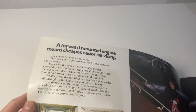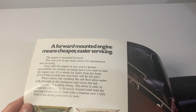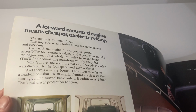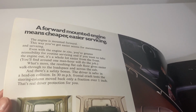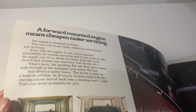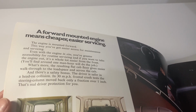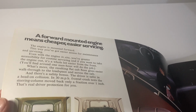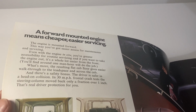Some text relating to the engine mounting, which was quite advanced for this time period in this sort of van. A forward mounting engine means cheaper, easier servicing. The engine is mounted forward. This way you've got easier access for maintenance and servicing. Even with the engine in situ, you've got greater accessibility for routine servicing, and if you want to take the engine out, it's a whole lot easier from the front. You'll find around 1 man-hour will do the job. So it will only take 1 man 1 hour to take an engine out, which seems incredible.